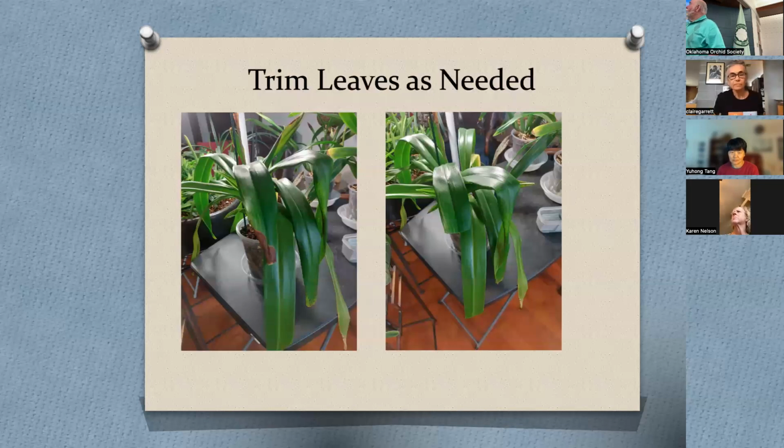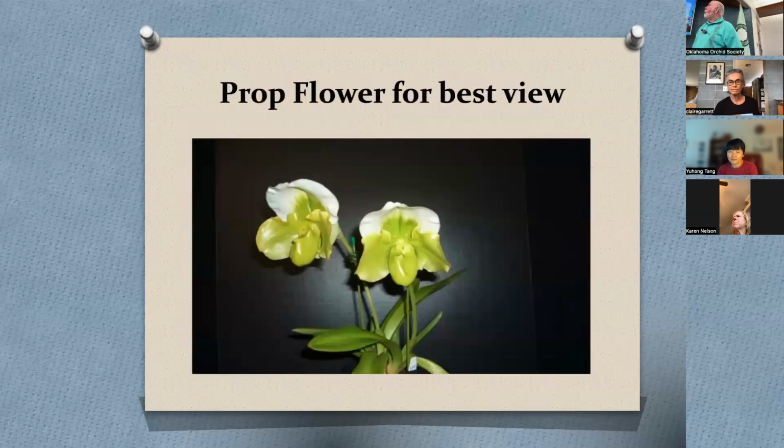So here would be an example here. If you got a dead area leaf here, just chop it off and then clean up the plant as much as you can. And then also stake the flowers, put the stakes in and the butterfly clips to hold the flowers still, because if you let the flower spike flop around on the drive up here, it's probably going to be not in as good a shape. And this is where we're talking about the staking. Stake them up. Give them the best view you can give them.